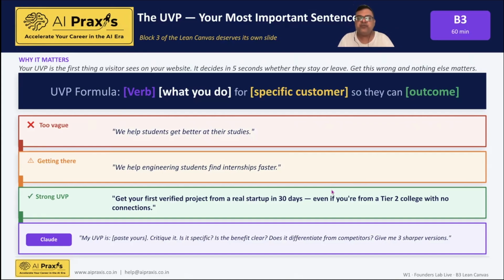Okay. So before you even move to the next slide, I think you should test your UVP. Read it aloud to a friend or a family member. Ask some questions like, can you tell me what my startup does? Can you tell me who this is for? Can you tell me why it's different? And if they hesitate or seem confused, don't worry. You can always rewrite it.